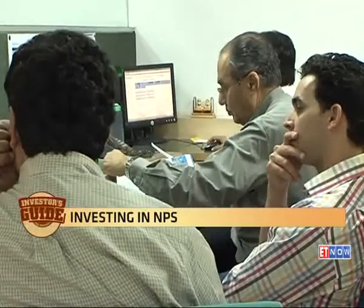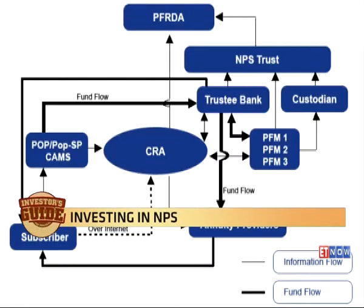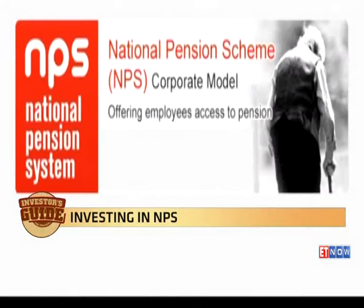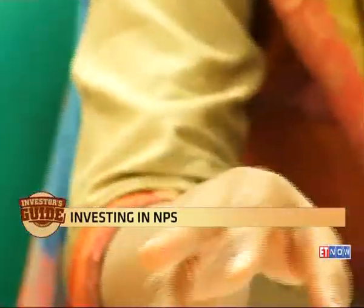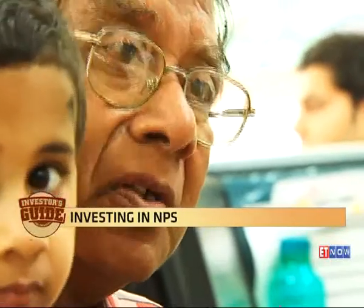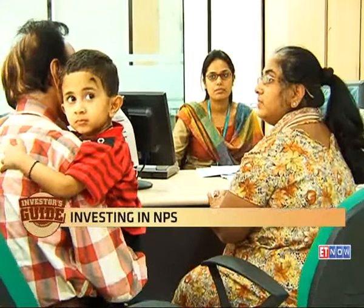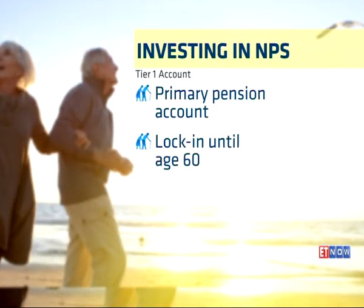Before you invest in the NPS, you must understand how it works. The NPS is a pension product regulated by the Pension Fund Regulatory and Development Authority, or PFRDA, especially designed to inculcate the habit of saving for your retirement. In this pension product, the contribution is voluntary and it offers hassle-free portability across jobs and locations, unlike other pension products in India. The NPS offers two types of accounts, the Tier 1 and the Tier 2 account.